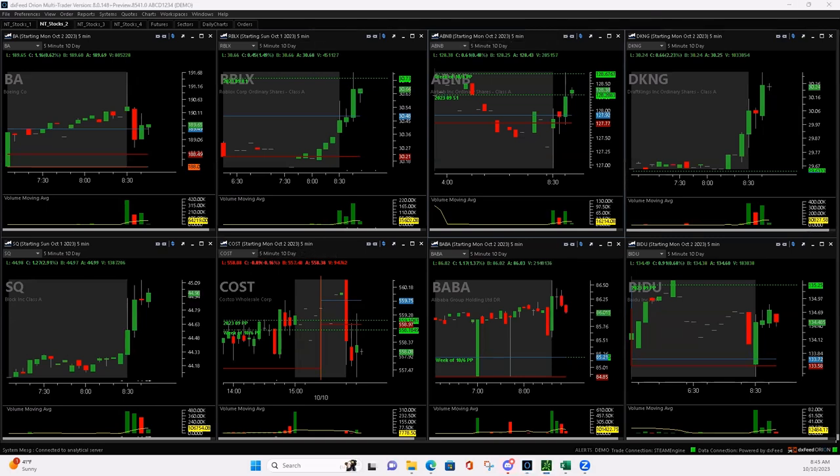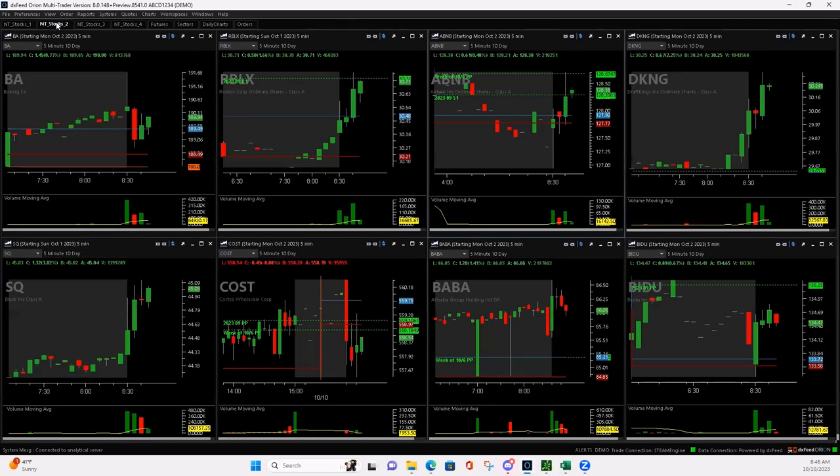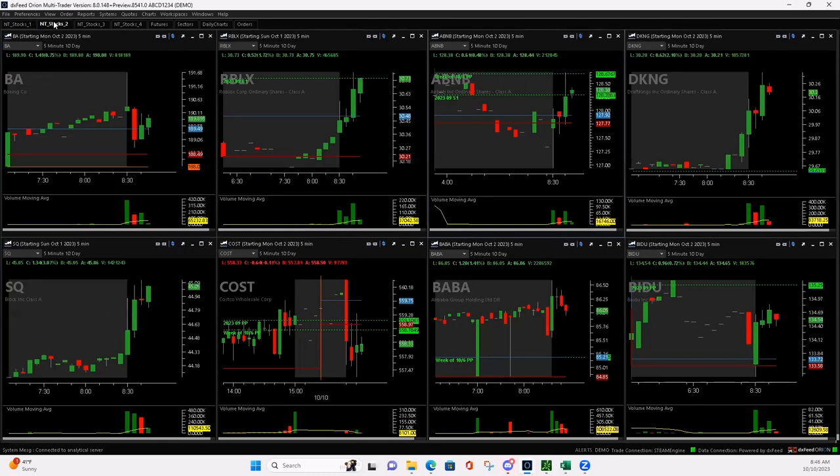So Roblox, we'll look at Roblox. It's pulled back a little. Yeah. Pretty cheap options in Roblox. I'm gonna pass on that. Tesla pushing up. Square pushing up.